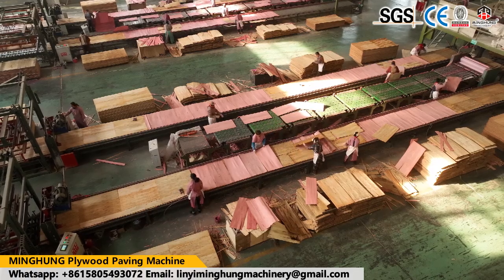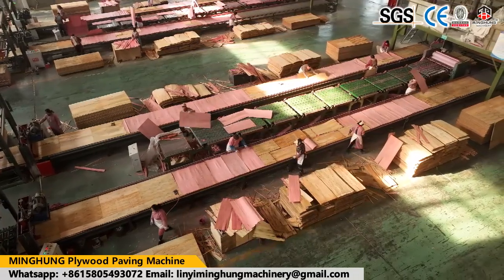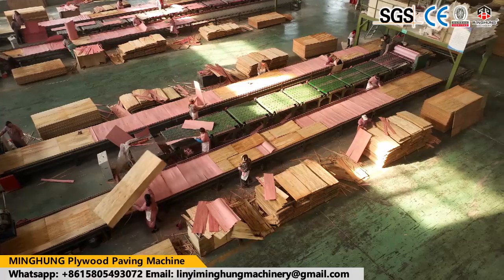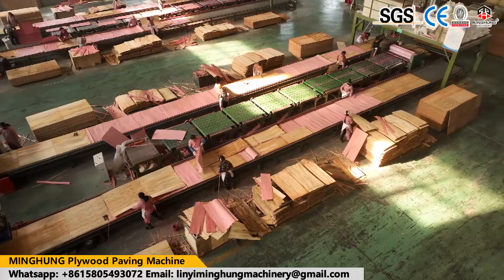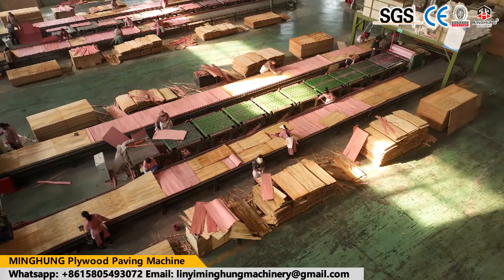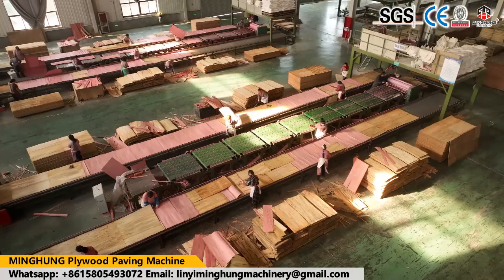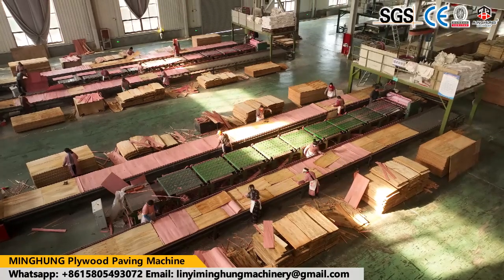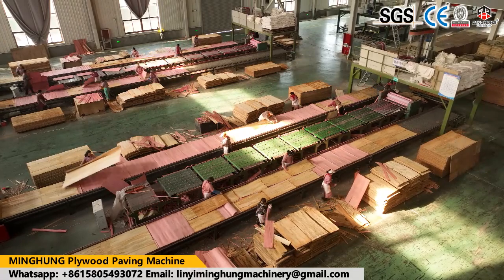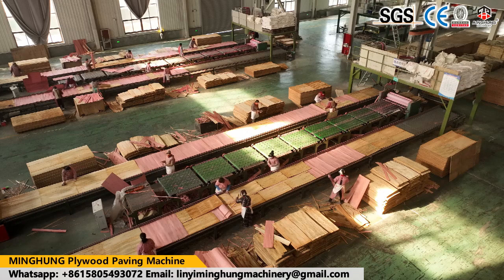Shandong Minghong Wood Machinery Company Limited is one famous manufacturer of plywood machines in China, located in Linyi City. Our products have acquired EU CE, ISO 9001, ISO 14001, CCEP, and Energy Conservation certification. Our company integrates design, research and development, production and sales, and works closely with China's advanced scientific research institutions.